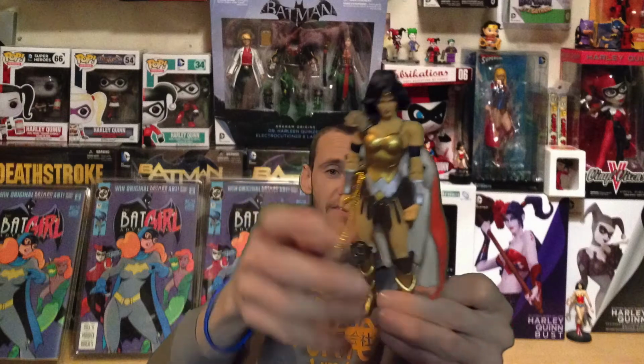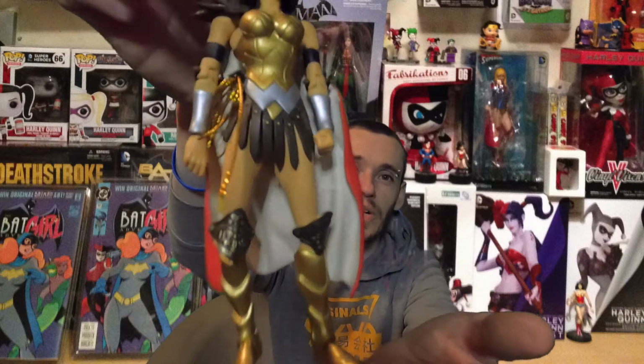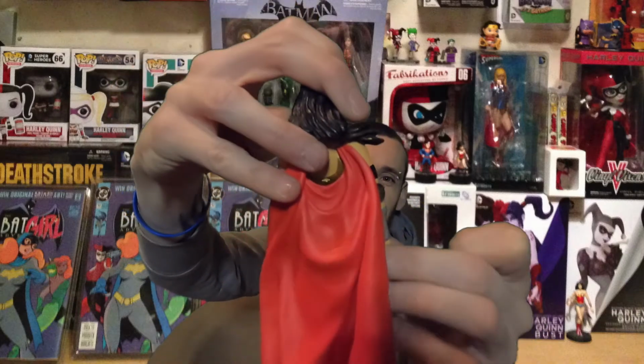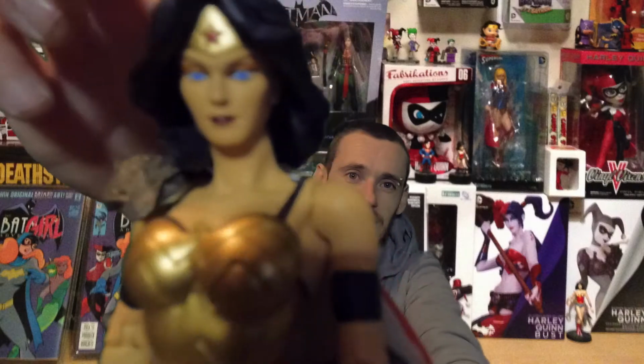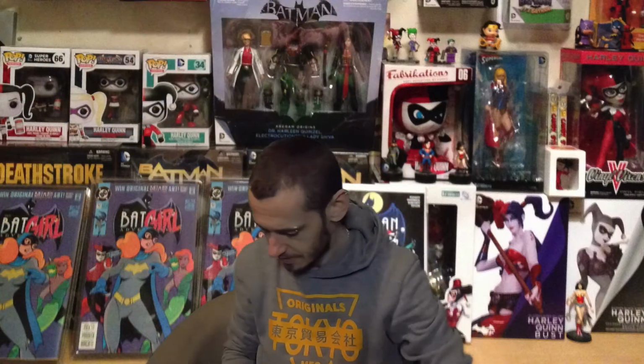I have my Donna Troy from my Dodson line. So this completes the Dodson line. I literally just broke her shoulder piece off as I took her out of the box. A little bit of glue will fix that. But there's Donna Troy in her Wonder Woman armor because she took over from Wonder Woman for a little while. So this is Donna Troy as Wonder Woman. Gorgeous face, gorgeous body, gorgeous design.